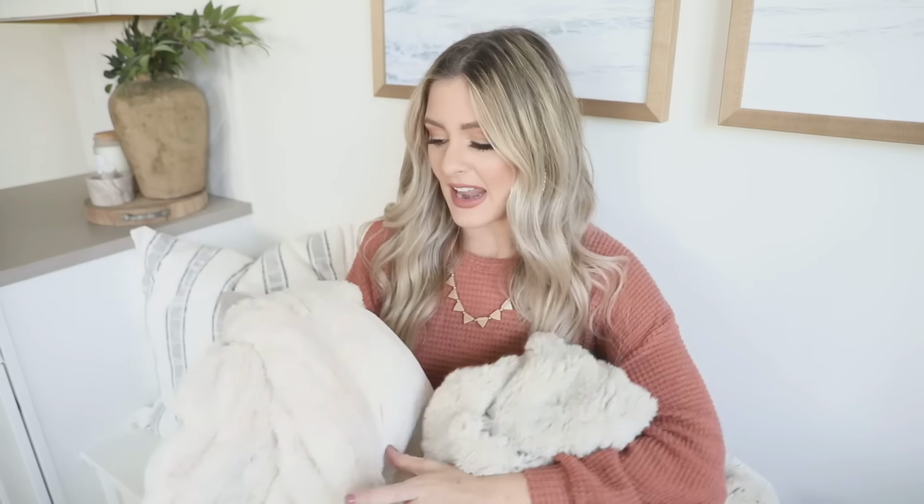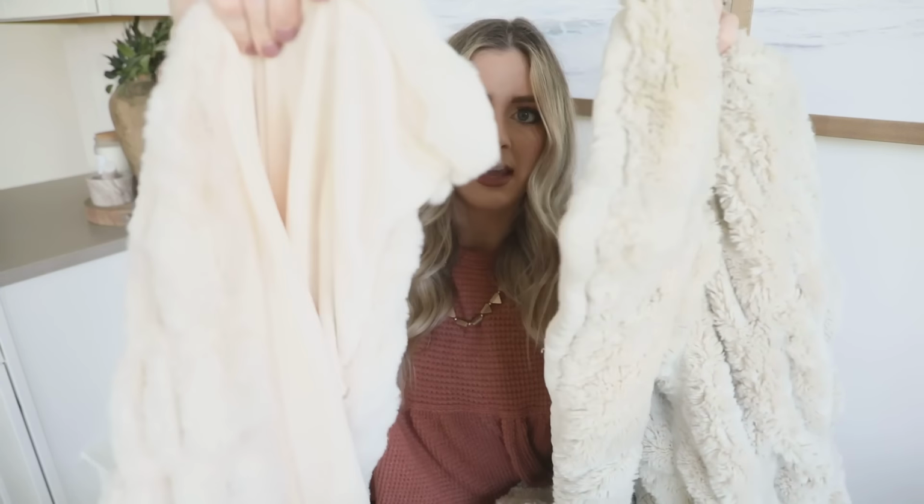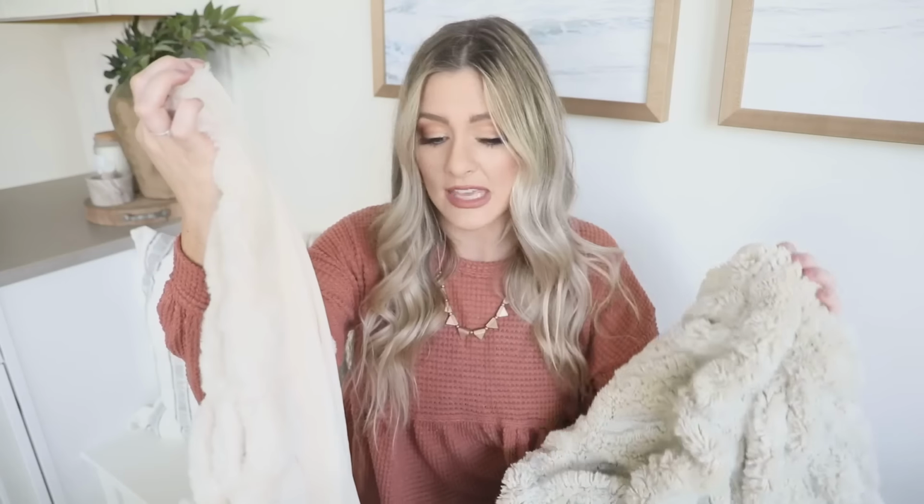So I got this guy, and then I actually ordered the dupe, which is on Wayfair, and this guy was close to $200, and then this guy was only 50 bucks. And as you guys can see, it's not as thick. So I'll show you the edges. Like this is the edge of the Pottery Barn one, and then like this is the edge of this one. It's not as thick, it's definitely thinner, but if you're just wanting the look and coziness, this thing delivers.